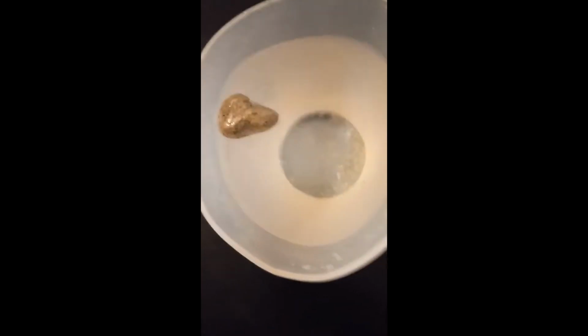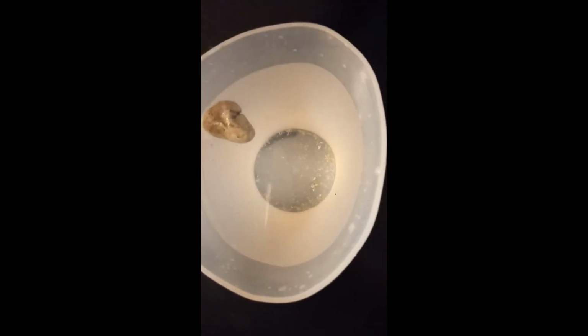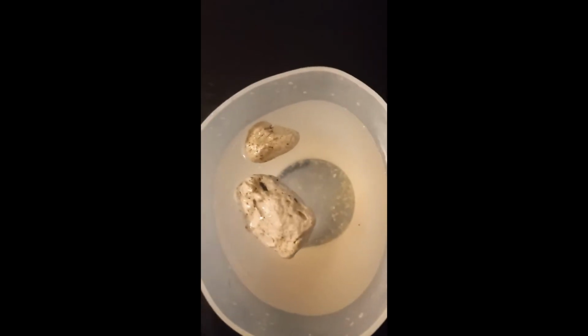And now let's try the heavier one. This one should sink because it's bigger, so it should be heavier and sink. Okay. Let's try. It floated. That didn't sink either. So what do you think is happening now?